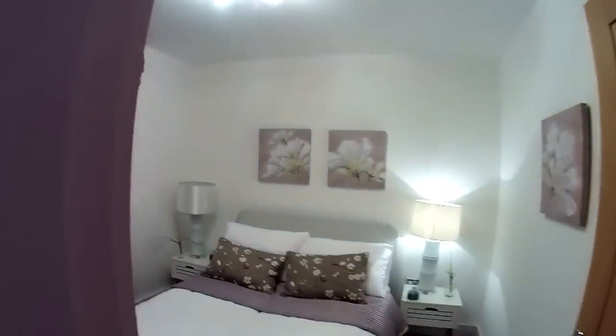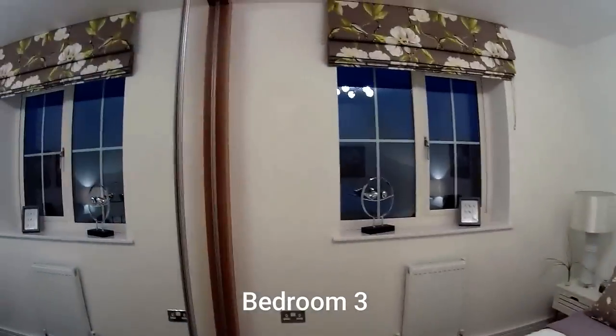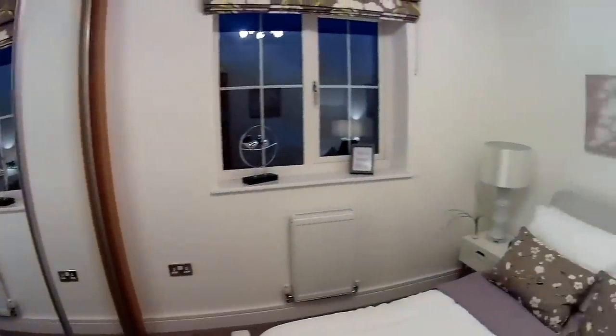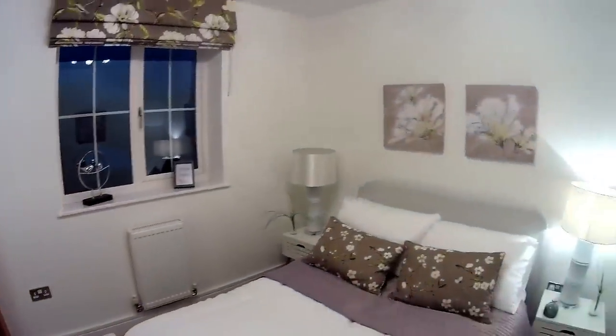Bedroom three. Another good size bedroom. And that has the benefit of having a wardrobe as well. 3.33 meters by 2 meters. Look how light it is in this room.